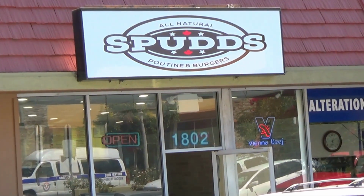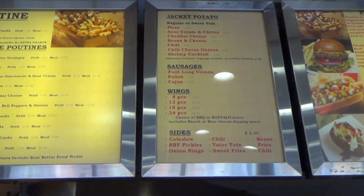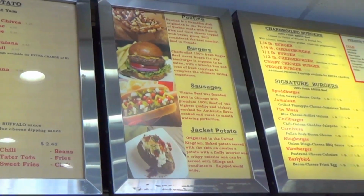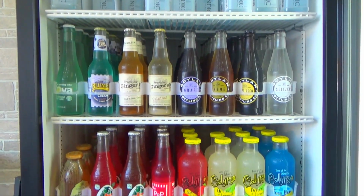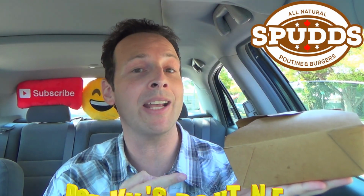Now, first off, let me just say it's great to see a specialized product like this featured in its own destination location right here in Pasadena, California. Spudds has a great location setup featuring various signature poutines on the menu, and that's in addition to a full line of burgers, sides, wings, sausages, and desserts, in addition to a full beverage area that actually features various drinks from Canada itself. It's pretty awesome stuff, so with that said, I had to jump on over and take a look at one of the signature versions of poutine that they offer, something that they call Porky's.